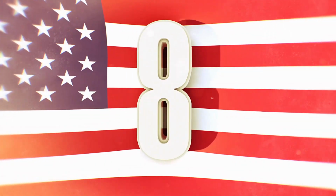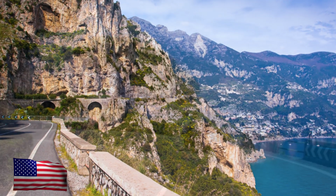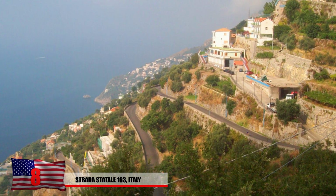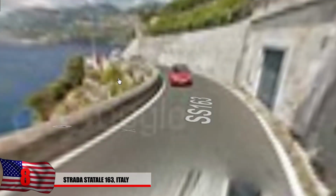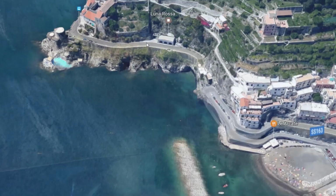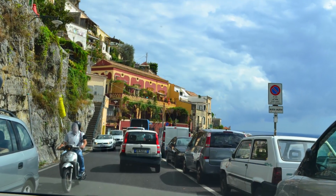Number 8. Strada Statale 163, Italy. Located along the prestigious Amalfi Coast, the SS 163 is arguably Italy's most scenic route. Not only will you be enjoying the amazing views of the Tyrrhenian Sea, but also the picturesque Italian villages and other cool stuff that will make you never want to leave. Navigate your way carefully through the steep cliff sides and watch out for those Fiats and the Vespas.